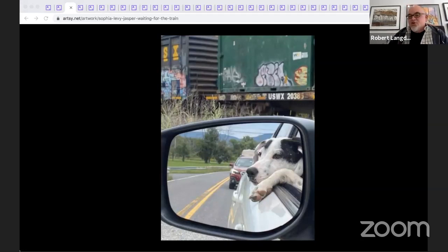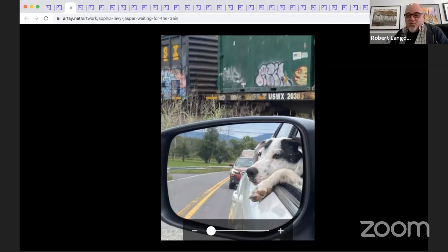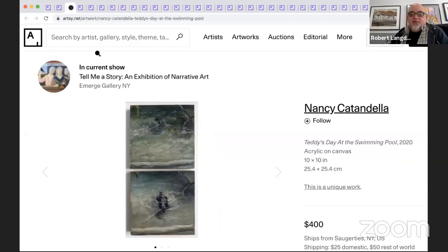Just put yourself in the mind of that dog and try to think of what he's thinking about. Could be a lazy day. He could be wanting to get home. He could be wishing to be on the train. I think it would be a pretty cool exercise to think like a dog for a little bit, think like a Jasper.